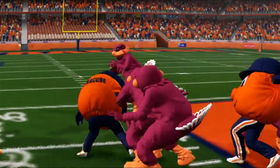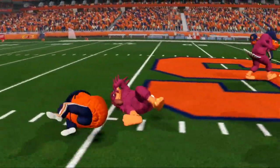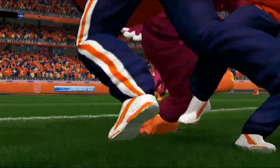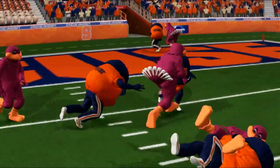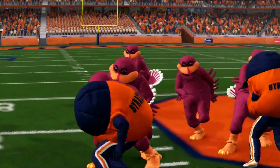Syracuse has played a terrific first half. They've got the lead at the break, but this team has a size disadvantage at virtually every position. They give up a lot in speed. How can they continue this momentum and keep the lead in the second half?